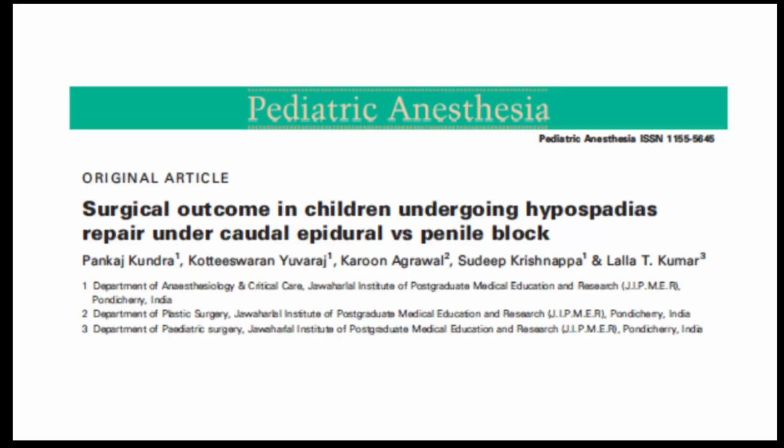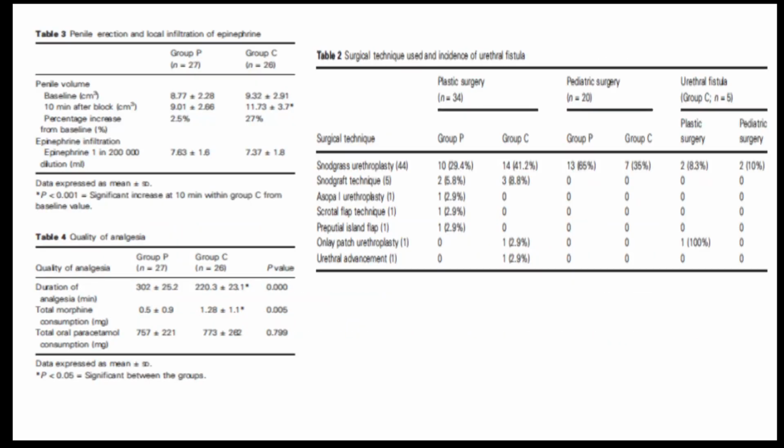So let's have a look here at some articles that are relevant and that have specifically addressed the topic that we are discussing today. So surgical outcome in children undergoing hypospadias repair under caudal, epidural versus penile block. This appeared in Pediatric Anesthesia. So if you look here, basically in these two tables, there was the surgical technique used and the incidence of urethral fistula. So let's just pause here and let's take a step back as to what the controversy could be.